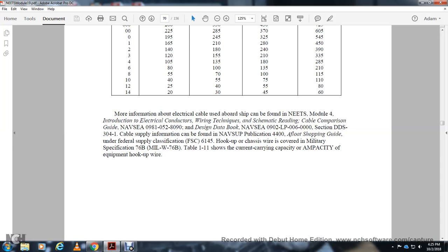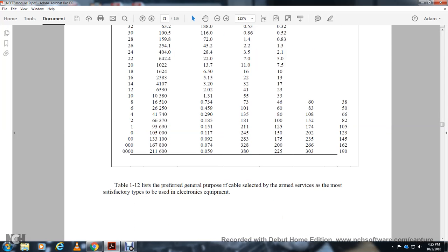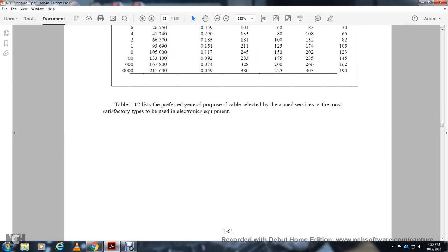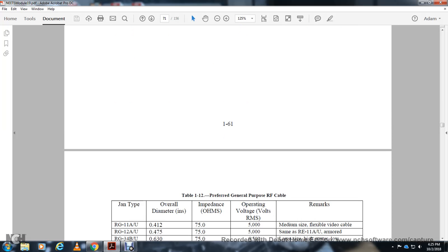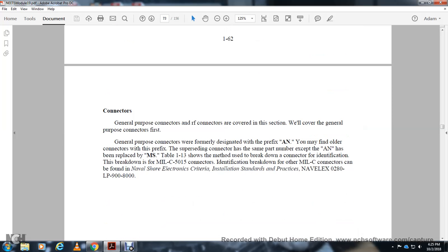Military specification MIL-W-76B. The table shows the current carrying capacity in amps and the equipment hookup. Figure 112 shows the listed preferred range for the purpose of the radio frequency select with the arm serve with the almost satisfactory type of the UVDs and electrical currents. And the more tables. Connectors.